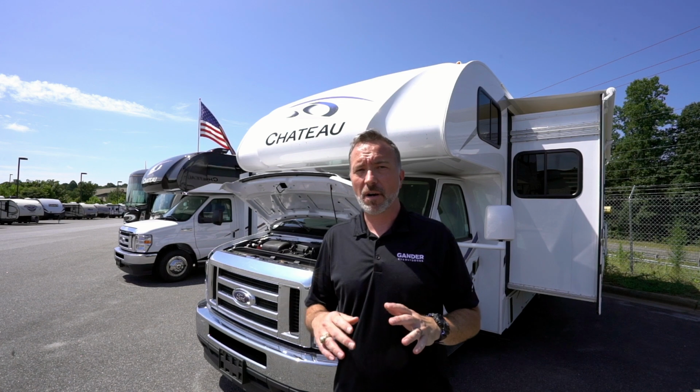But if you've been looking for a motorhome, Class C, less than 26 feet, that could still sleep 4 or 5 people pretty comfortably, this would be one I would absolutely say that you have to take a look at, because that 7.3 liter V8, it's a great engine.